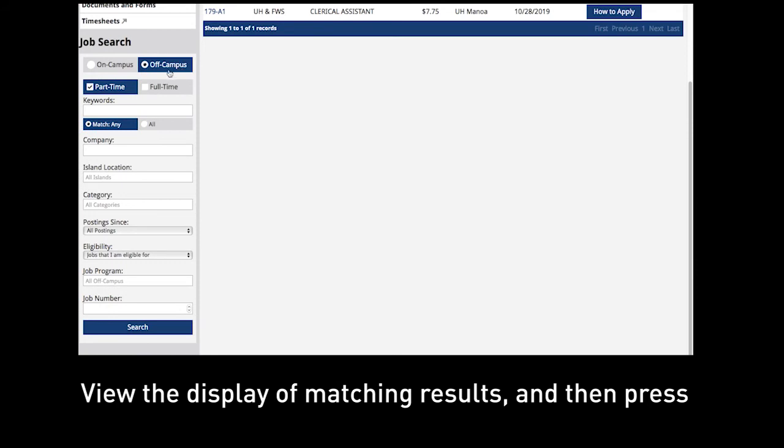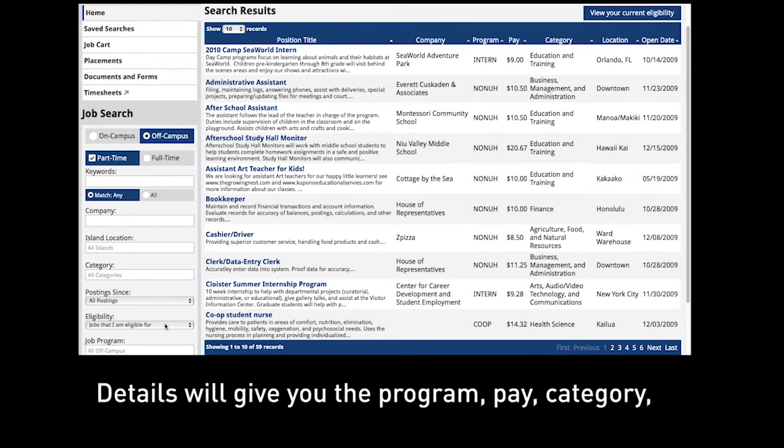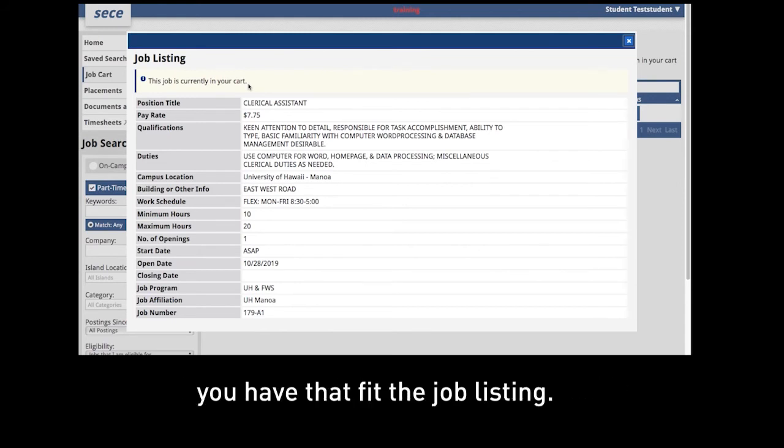View the display of matching results and then press on the job title to see the detailed job listing. Details will give you the program, pay, category, location, and date available to start. Sece will also let you know which skills you have that fit the job listing.